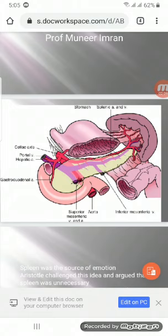Then comes the hilum. The hilum of the spleen is where the tail of the pancreas is. The tail of the pancreas actually fits into the hilum of the spleen, and behind the pancreas are the major splenic vessels, the splenic artery and splenic vein. As the spleen is a vascular organ, it is very richly supplied by the splenic artery and the short gastric vessels.